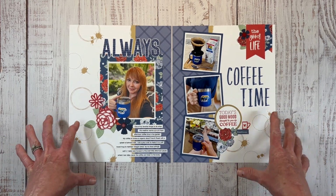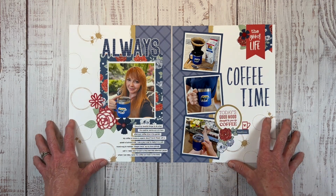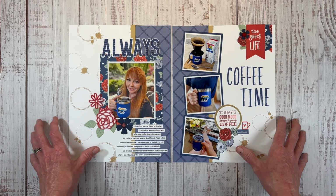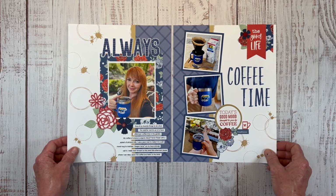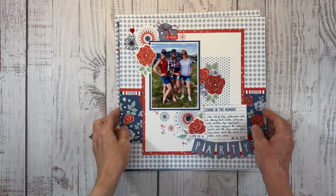So I'm working on a My Favorite Things album. So that's what I'm going to use. And I thought it'd be fun to do the 8.5 by 11 size. And coffee definitely made the list. It was my first layout for the album. So definitely a favorite. Okay, let's bring in the rest of those.